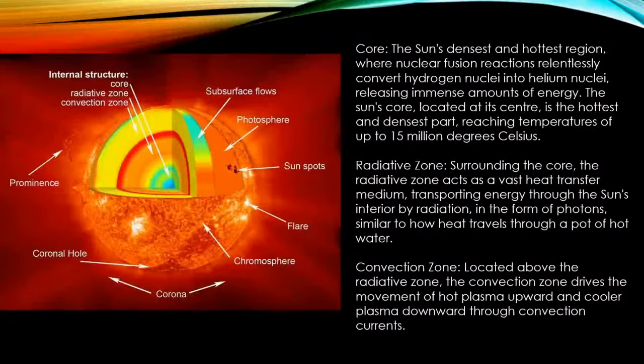Surrounding the core, the radiative zone acts as a vast heat transfer medium, transporting energy through the sun's interior by radiation in the form of photons, similar to how heat travels through a pot of hot water. This is then followed by the convection zone, located above the radiative zone. The convection zone carries the movement of hot plasma upwards and cooler plasma downward through convection currents.